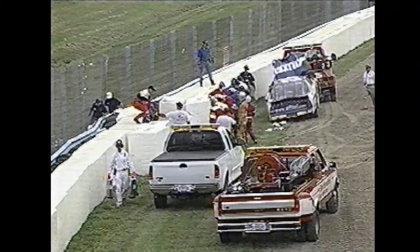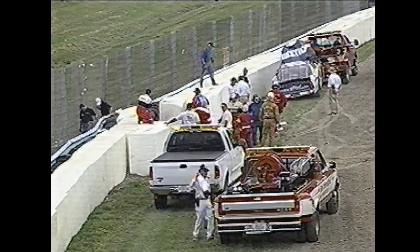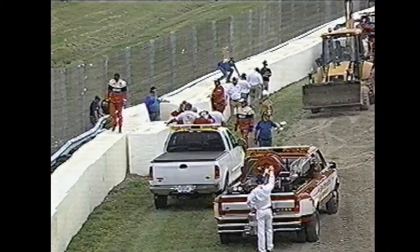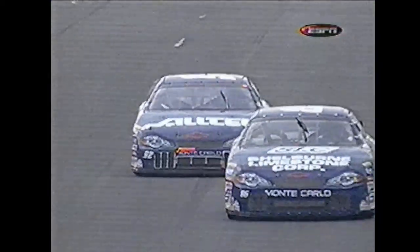We're under our third caution as it continues, and you can see the damage to the Armco and the Alltel Chevrolet of Jimmie Johnson being pulled away. Something broke on the car, sending Johnson hurtling into the Armco at turn number 1. Now, this is real time. We'll sit back and just be quiet. You can hear what happens, but we don't know what broke.